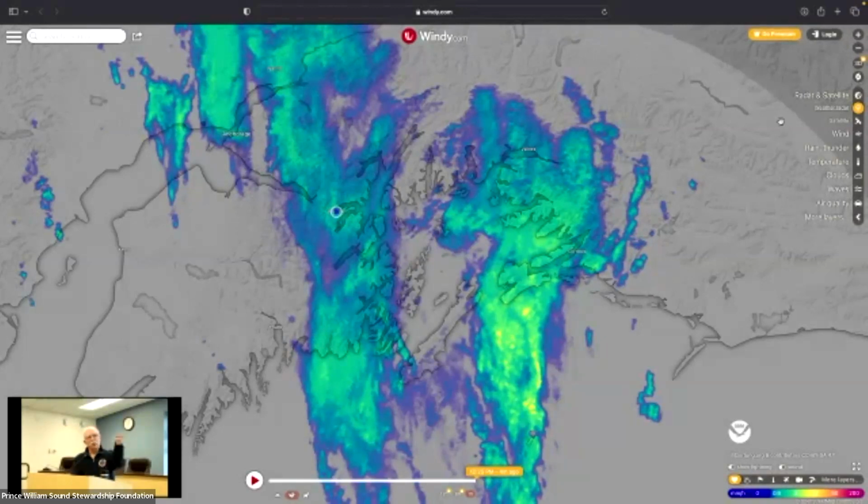And you get into the yellows, those are some pretty intense local rains too. Of course, the scale shows it goes up to red and purple. In the lower 48, you may see a lot of those. Here, once in a blue moon, you'll see some of these red colors also. Okay, I think we can go to the next one.